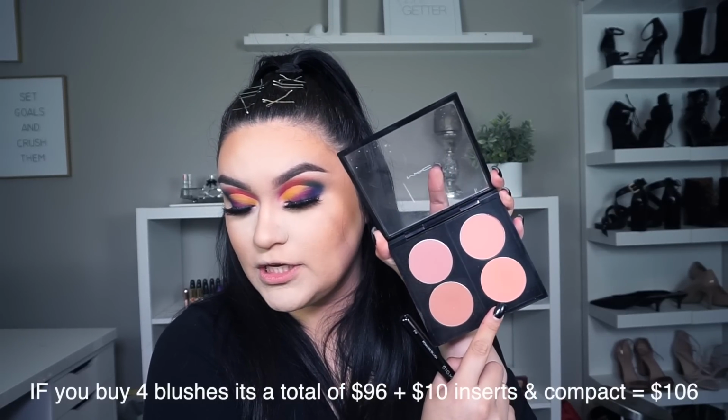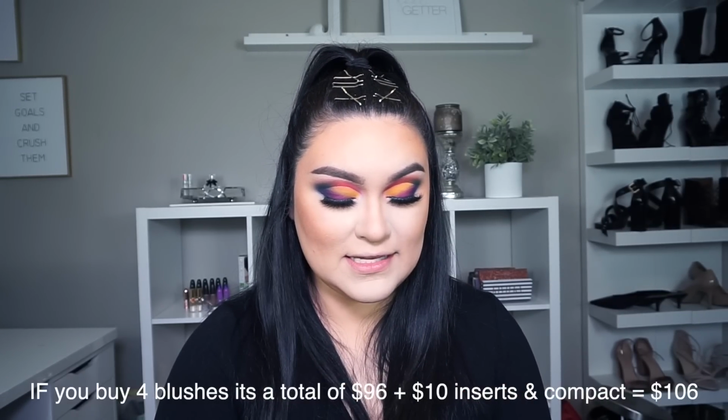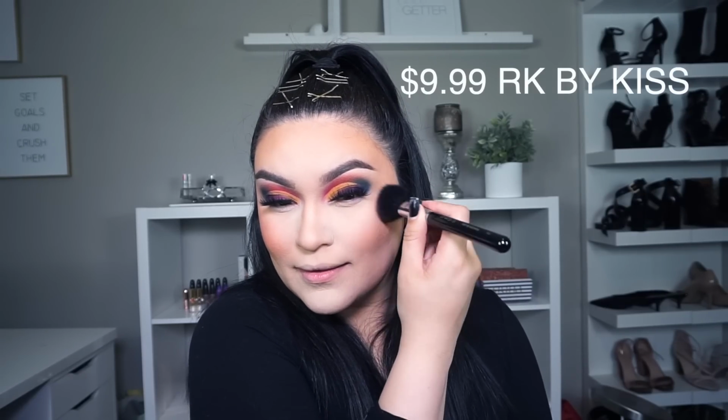I don't remember which shade this is called, but I will link it down below for you guys. And then I'm going into my Sigma F10 powder blush brush. Okay, a dupe for that, you guys, is this little trio quad, and this is from RK by Kiss. It's the Bare Blusher Sweet Cheeks palette, and we're gonna go into this shade right here because it kind of looks similar to that one that we just used by MAC.